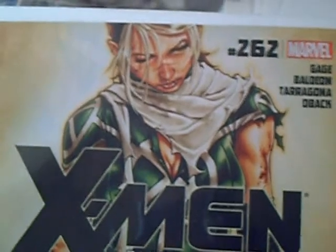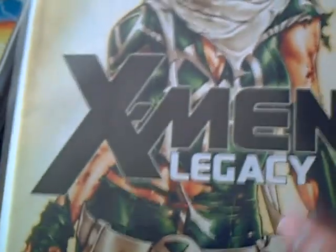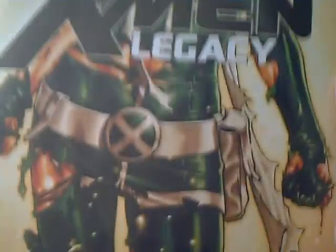Picked up X-Men Legacy 262. The X-Men are trying to stop Exodus, who's now got into his head that he's gonna kill Cyclops. So they're trying to stop him, but Exodus is just insanely powerful. So they're having a rough time with that. But I'm liking X-Men Legacy.